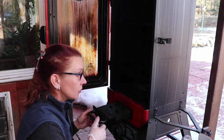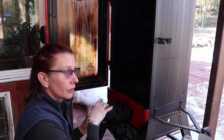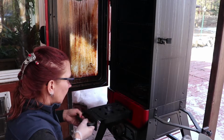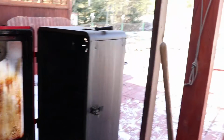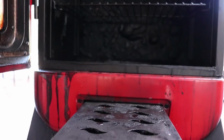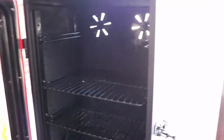So if I just use the light that's in the middle, that's for heating the wood to make it smoke, it keeps it pretty low. So get this guy started. Okay, that has just got the center flame going. Put our tray in and shut the door.